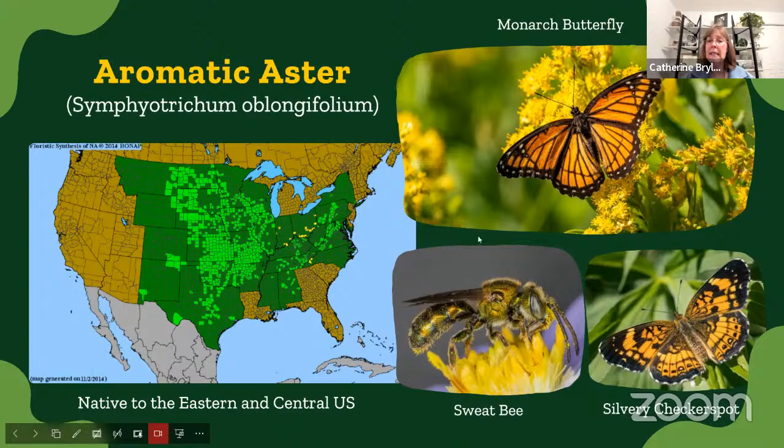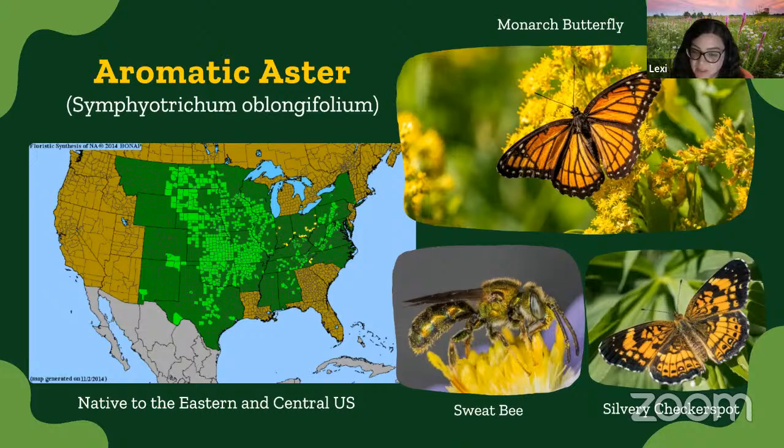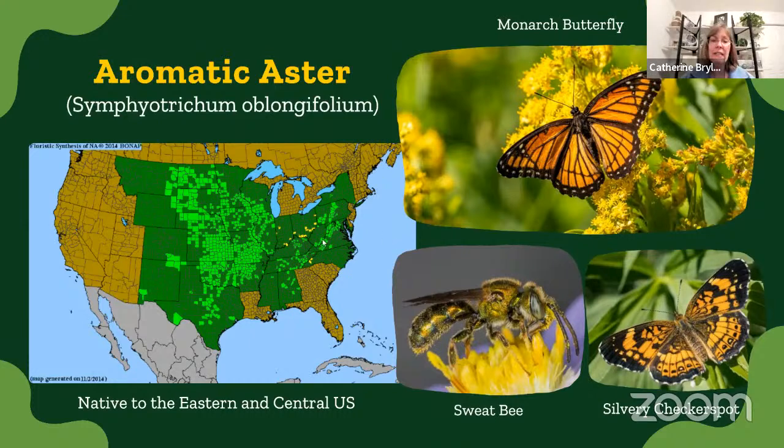So it is especially helpful to the monarch butterfly because it is going to give them the late season food they need to migrate. The silvery checkerspot, I have seen those in my garden. What is the name of this bee, Lexi? That is a sweat bee, and that one's included here because this is a short-tongued insect, and you can see how the center of this flower is perfect for the short-tongued insects. Yeah, those guys are very tiny. They're very, very sweet little things.